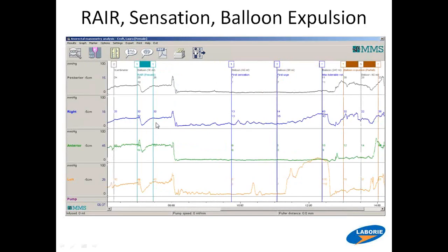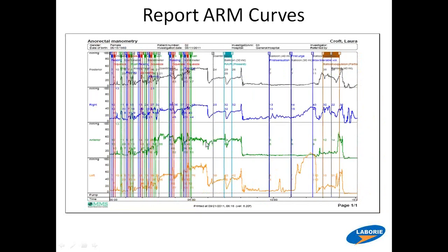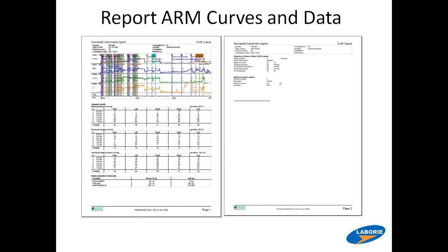And again, the rare, we talked about that on the first one. And the sensations, I don't usually use this part of it, but theoretically the pressure should go up, obviously, as the balloon gets bigger. This is a nice report that I include along with that EMG report with what I send back to the referring docs. And this is a miniature of that report with all of the numbers.